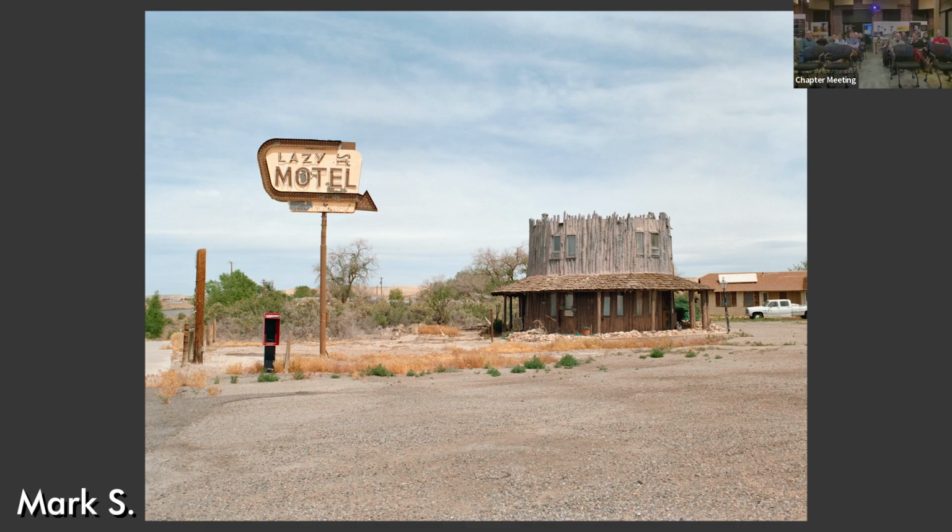So what side of Highway 50 is it on? I would have to look at it on a map. If you were going southbound, was it on the right or on the left? It was on the left as I was going southbound.